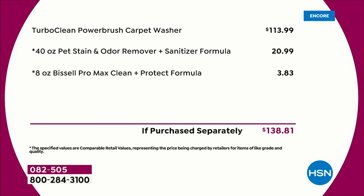So just looking at the Bissell Turbo Clean, it is $113.99. We are giving you that 40-ounce pet stain remover. That's valued at $20.99. And we're also giving you the 8-ounce Max Clean. And so this is a total retail value of $138.81. But you're not spending that today. You're saving about $40.